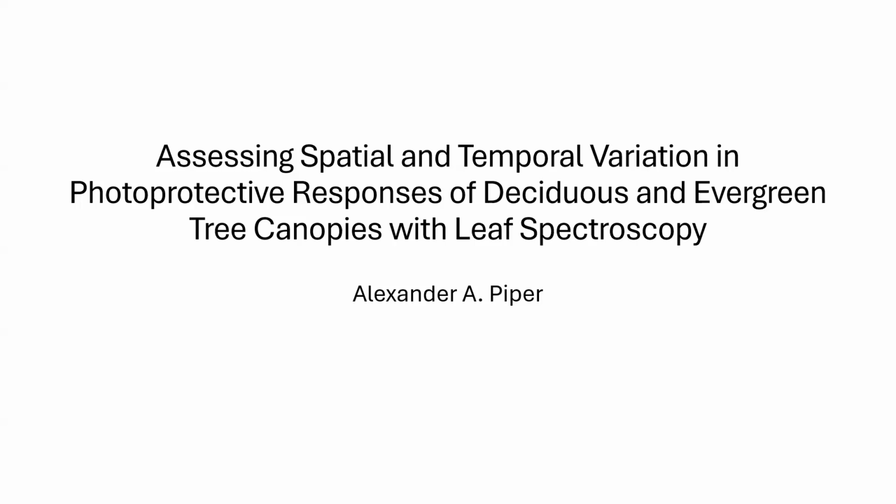Alec's master's research focuses on the variation in photoprotective pigment responses among trees using proximal remote sensing. Studies investigating variation in species photoprotective strategies aimed at better understanding the mechanisms regulating photosynthesis and photoprotection can enhance the ability to monitor plant stress in forest communities with remote sensing technology. So we'll go ahead and turn it over to Alec if you want to tell us all about it.